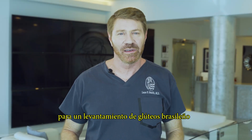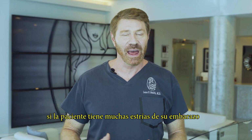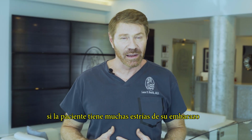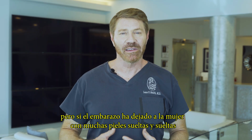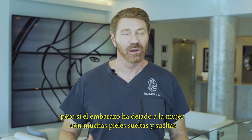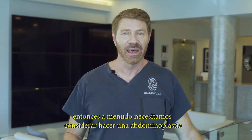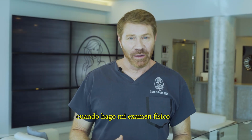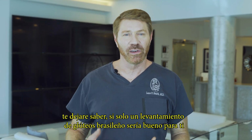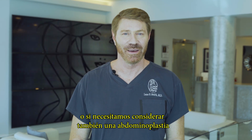Often patients come to us for a Brazilian butt lift after having children. If the patient doesn't have a lot of stretched out skin from her pregnancy, then she will be a good candidate for a Brazilian butt lift. But if the pregnancy has left the woman with a lot of hanging and loose skin, then often we will need to consider doing an abdominoplasty as well as a Brazilian butt lift. If you've had children, when I do my physical exam, I'll let you know if just a Brazilian butt lift will be good enough for you or if we need to consider also doing a tummy tuck.